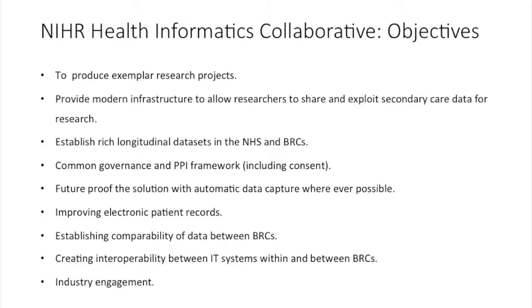And by doing this, we want to establish rich longitudinal data sets of patient information over time in five disease areas. The one I'm going to be talking about today is viral hepatitis, but there are others such as acute coronary syndrome and various cancers.